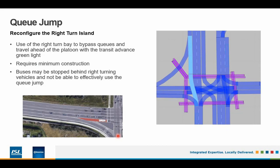For the QJump, in their simplest way, there is basically a reconfiguration of the pork chop, the island. So you are basically connecting the right turn lane to an additional lane at the intersection, and you are given priority to the transit to kind of go before the parallel traffic with a transit signal. An advanced green that you're giving to your transit.